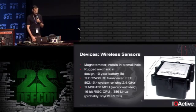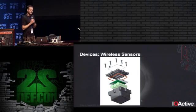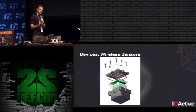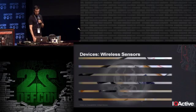So I lost my initial note, but I think they run TinyOS. So this is a view of how the sensor is internally. At the top there is the antenna. Below is the electronic board, then the batteries, and then the plastic around it, protecting it.